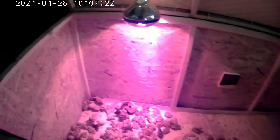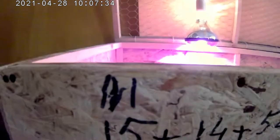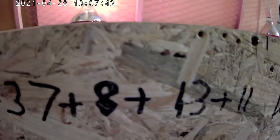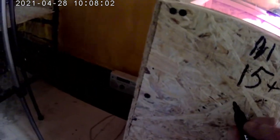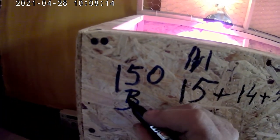So now I'm gonna show you. Look, the babies are cold, so I gotta shut the gate. I gotta shut the door. Look at that. See what I'm talking about? Look at that. Start from 3 days ago, okay? So I got 15, 14, 52, 37, 8, 13, and 11 today. So all these babies, I got them from 250 eggs. So now I gotta put here 150 babies. That's it. See, that's what I do. Boom.